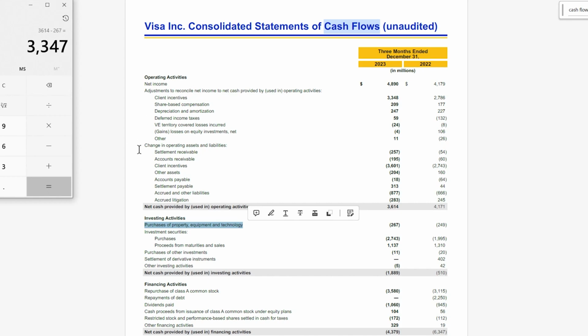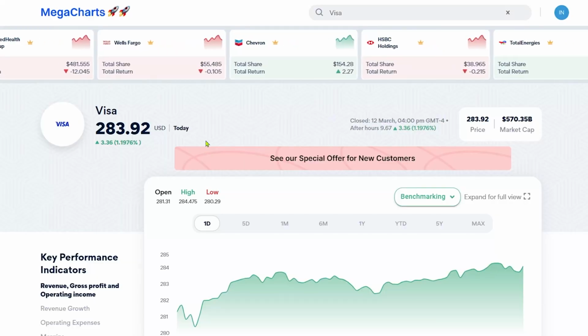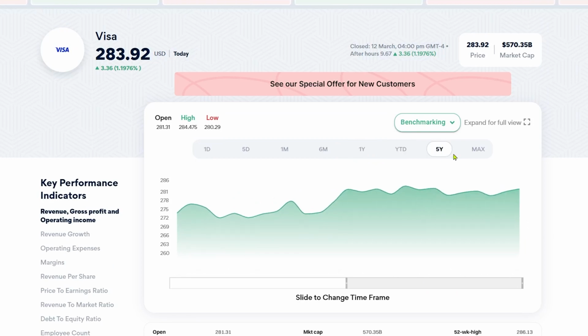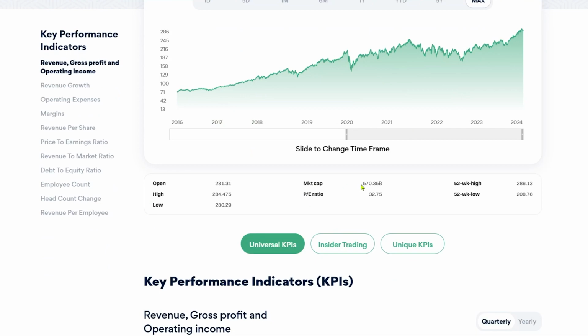Instead of doing this, I started using a platform called Mega Charts. The reason I use Mega Charts is because it has so many functions and easy ways to run through the numbers to make your life much easier. Like we can see, I have Visa in front of me, and we can see the chart. We can change it from yearly to year to date, 5 years, or the maximum amount. We can see details like its market cap, its current PE ratio, 52-week highs and 52-week lows.